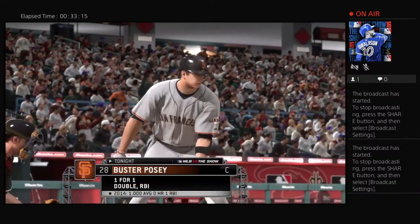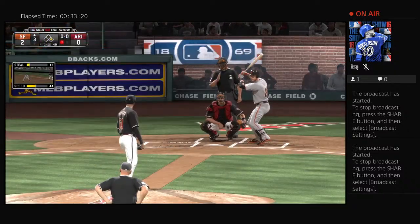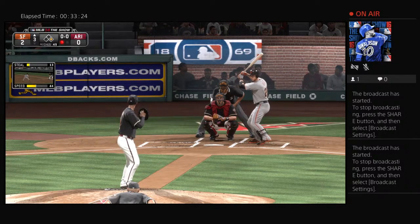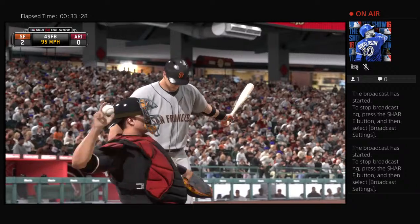Buster Posey will stand in. An RBI double to his credit the first time around. A fastball off the plate away. It's ball 1.